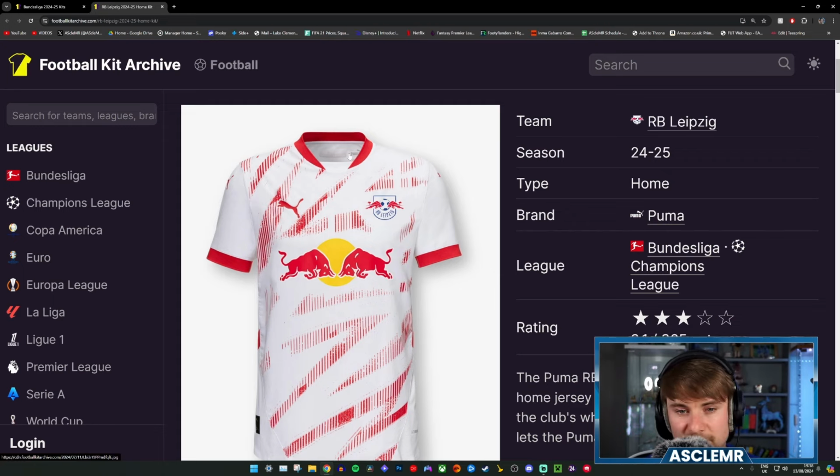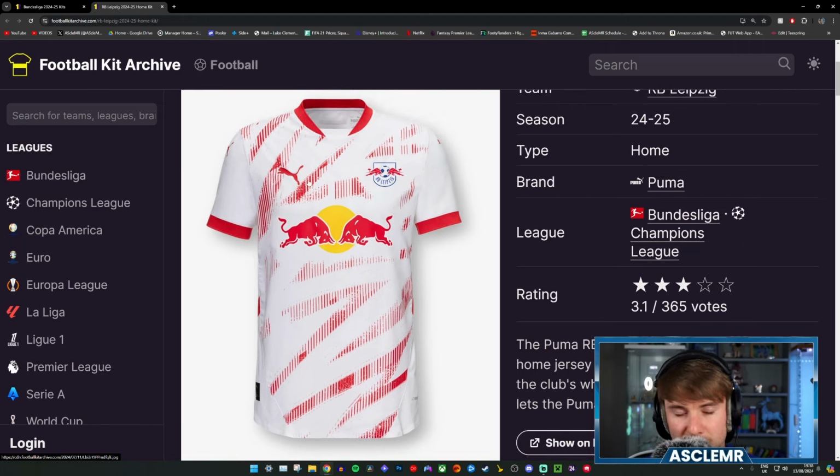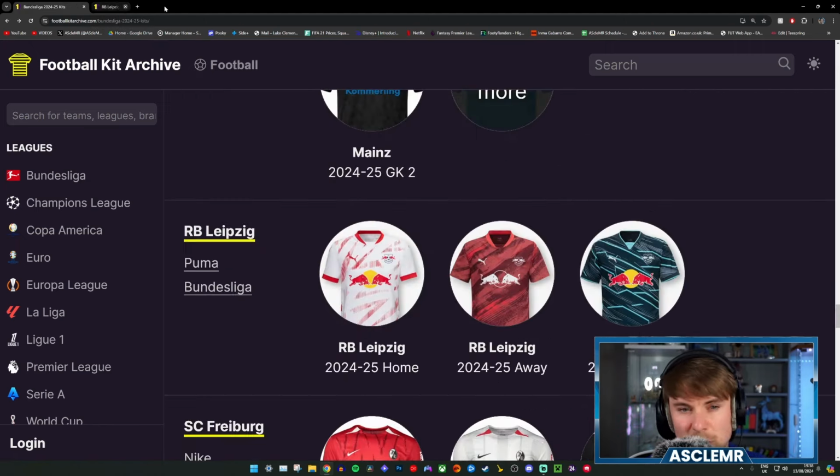Again, there's not really much to say because you sort of already know what you're getting with the Red Bull logo in the middle. The red collars and the cuffs look great. It's just a solid kit.